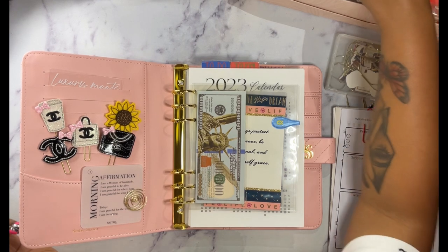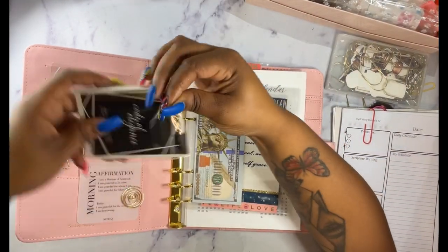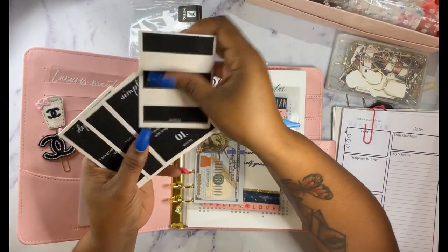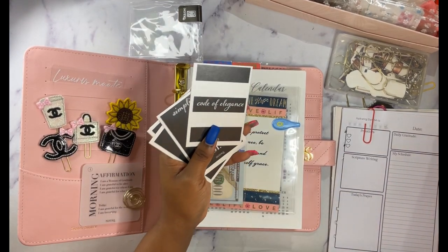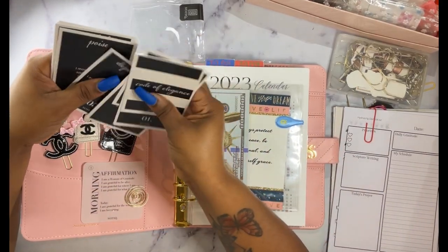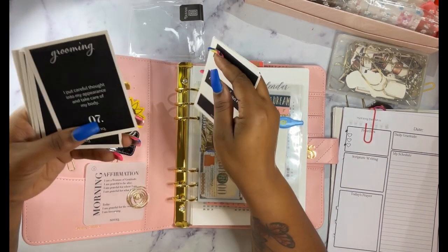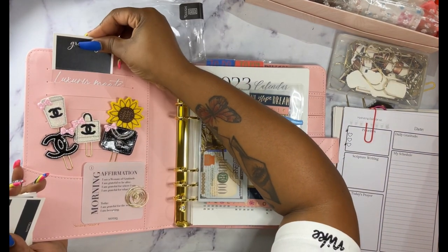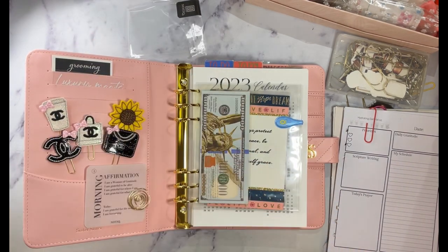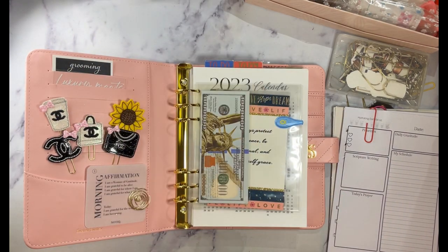And I'm going to grab one of my Call of Elegance cards. Let's see what we have for the month of July. Well, I'm not sure if it's for the month of July, but I know she has them numbered, so I'm just going to do it like that. And add this 2 back in here. And let's see what we have. 7, grooming. It says, I put thought into my appearance and take care of my body. All right, so we're gonna add that here. And these pockets are very deep in these A5s. That's why I really love them, because the pockets go so deep. You can put a lot of things down in there.